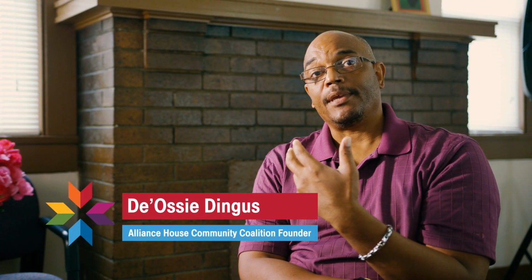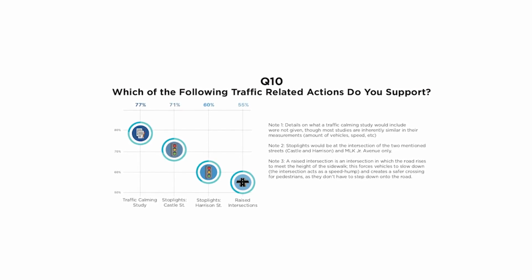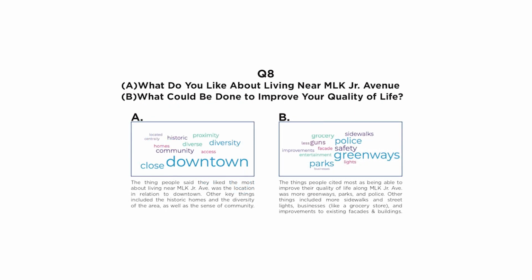We held a community input session to determine what residents wanted to see revitalized along the street. Input from the Alliance House's Diasi Dingus is largely shaping the vision for the future of East Knoxville. Well, our project is not to come in and spark economic development from 30,000 feet, but to spark a healthy reconnection in the community at eye level. We want more traffic calming devices in the community. And the survey that we put out spoke to that.